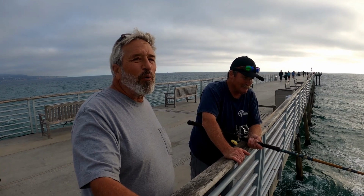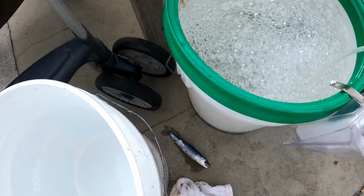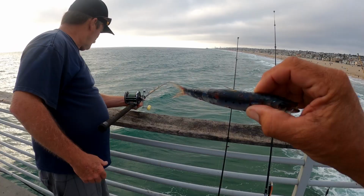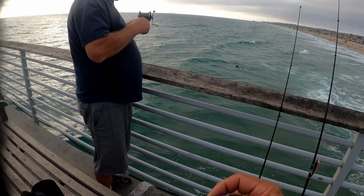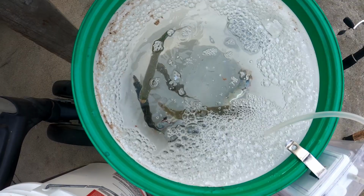Knock the bubbles out of the way. Did this one jump out and die? No, he got bit. See the bite marks on him, he got bit and he didn't hook the fish. Okay, so this sardine got bit by a halibut, but he did not get hooked up. So he's laying outside the bucket. Down inside, he's got four or five sardines in there. They're looking good, they're healthy.